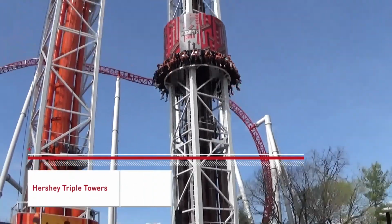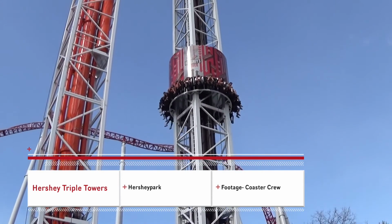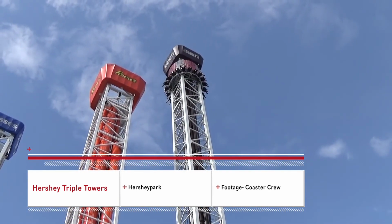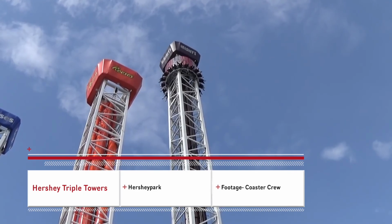Now we have the Hershey Towers. I've ridden all three of these, the Hershey's, the Reese's, and the Kisses. And personally, I think the Kisses Tower has the best airtime, but the Hershey's Tower is the most intense. The Reese's Tower, for whatever reason, seems to be the most popular among coaster enthusiasts, but overall, I think the Hershey's Tower is still my favorite.